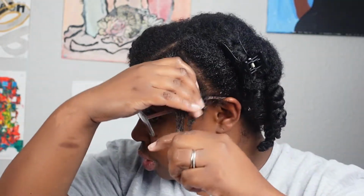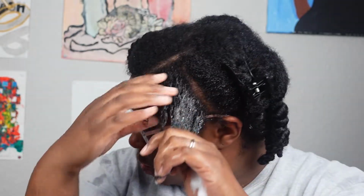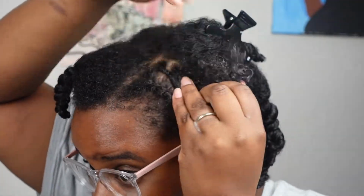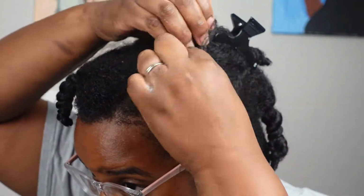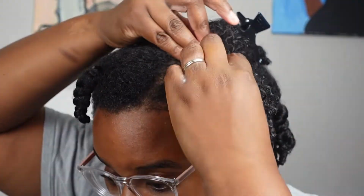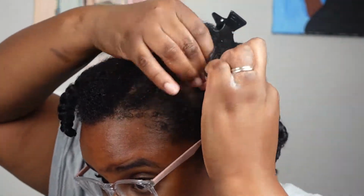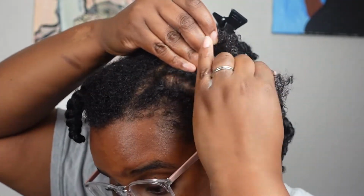And then going with the mousse, just like I'm gonna do towards the back of my head when I do the regular wash and go. So this is all to help my hair overall lay down. Now, this part of me twisting my hair was super hard, I'm not gonna lie. But it took me a while. I didn't do it to perfection.